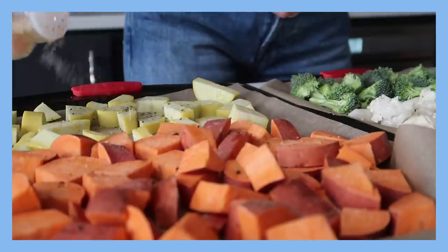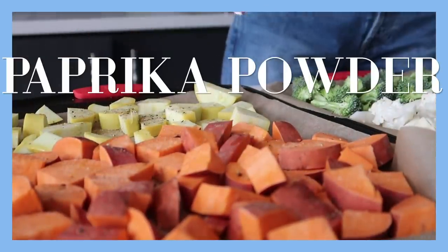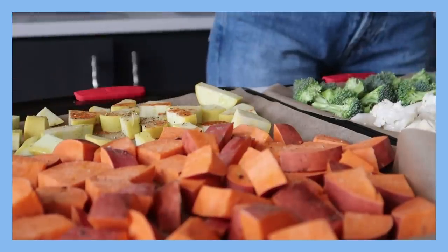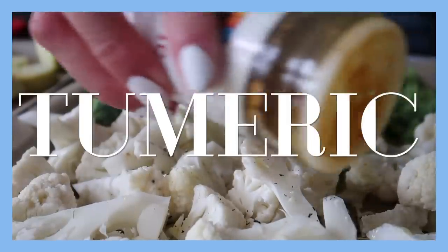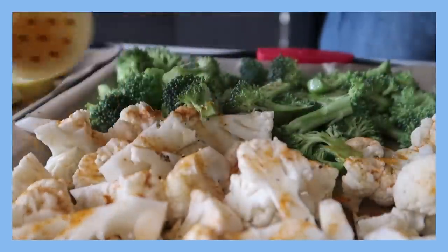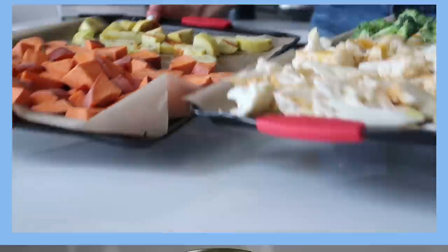Then I'm adding some garlic powder to the sweet potatoes. I use paprika powder and cumin on the zucchini and the broccoli. Last but not least, I'm adding turmeric to the cauliflower, which has great anti-inflammatory benefits. This goes in the oven for about 25 minutes on 400 degrees.